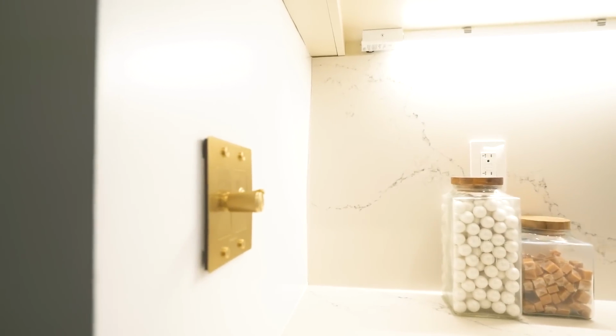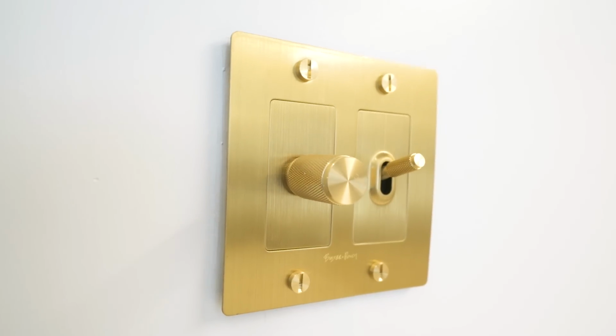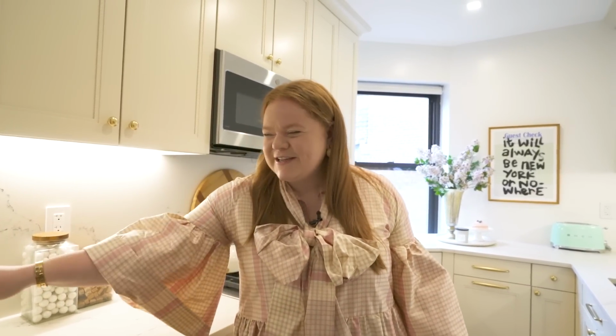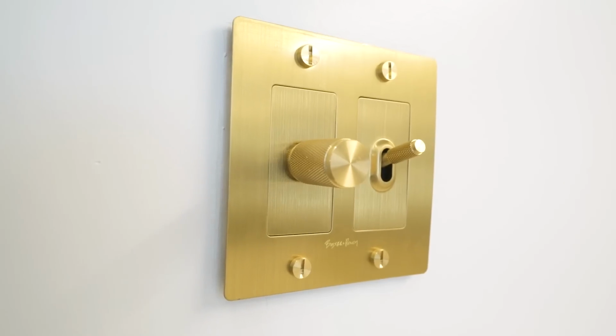So something also that I have throughout the apartment are these light switches, and I just love how fun they look. It brings your attention to light switches, which is normally something that people try to shield you from, but I just love them, and they're really fun. Like, they sound really good, right?